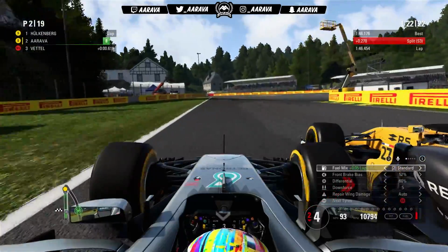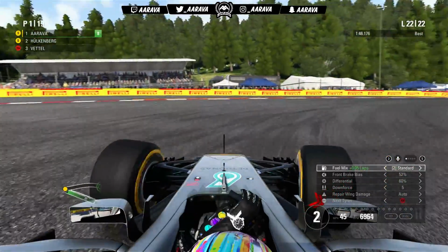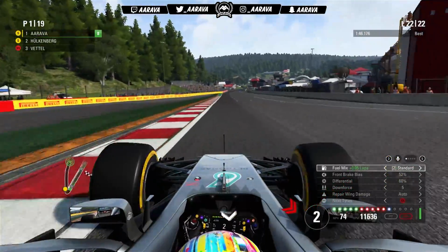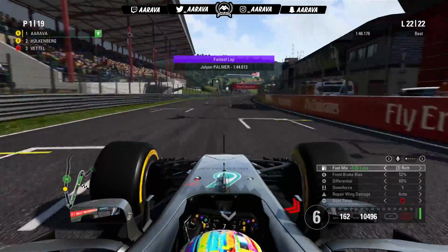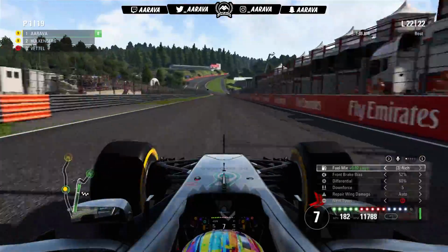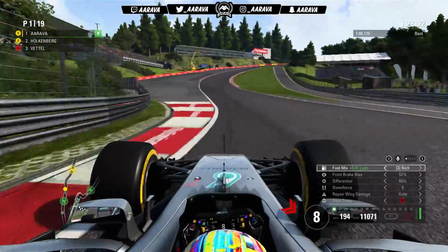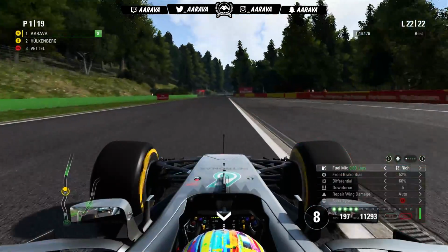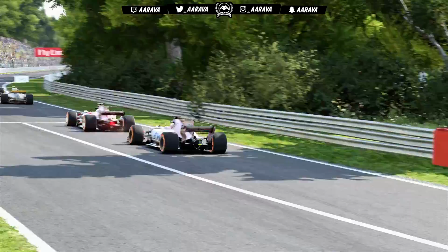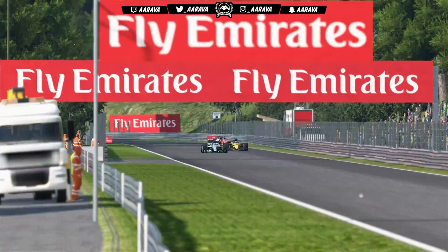And again, Hulkenberg makes a diving move. This time, though, I'm able to keep it side by side with him. And so we go through the exit of turn 1. We're still ahead of him, unlike the previous attempt he made. And as we go down towards the hill, he's still there, neck and neck. One of us is going to have to give out. We go a little bit wide on the left, giving him the room. And we're actually still side by side till the top of the hill where Hulkenberg just backs off. But I gave him all the room I could.